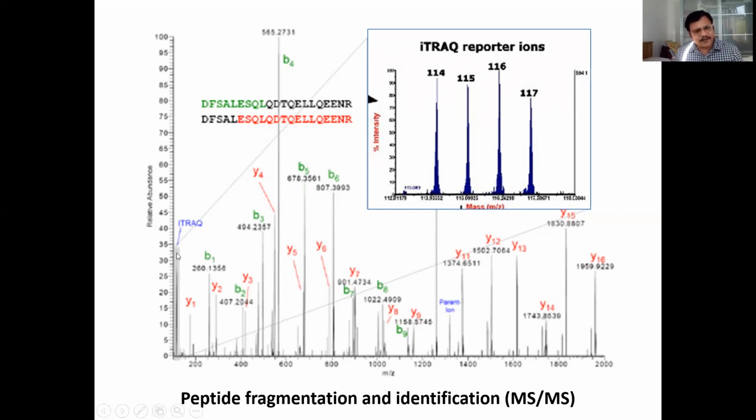On the same graph, we get the reporter intensity of the reporter ions as well. These reporters are 114, 115, 116, and 117. We know where 114 comes from, and where 115, 116, and 117 come from. So based on the intensity of these reporter ions, we quantify the proteins.